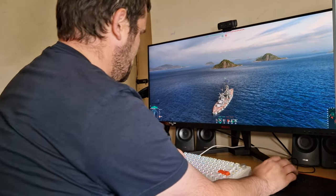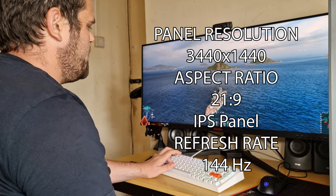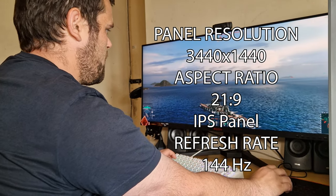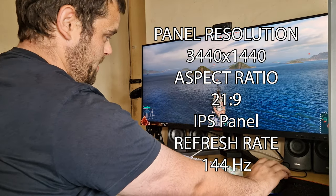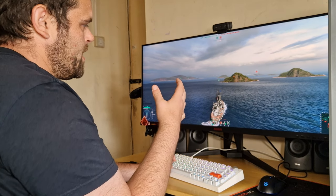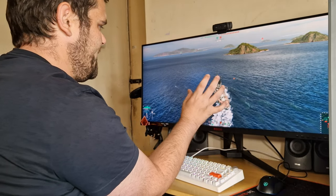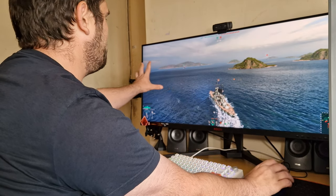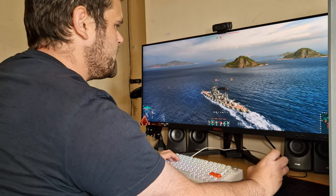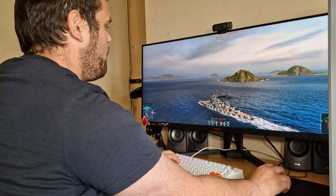Okay, and so we got some World of Warships gaming. Now, I picked this game for the one reason, because it's such a big game when it comes to the overall viewing angles of this monitor. Now, what I will say is the viewing angles are rather good. And as you can see, the overall immersion, it does tend to zoom in a tiny bit, but you've got all this real estate. Look how big it is. It's huge. It's got so much real estate, and to be honest, this is probably the best experience you're going to get with these type of open world type games.